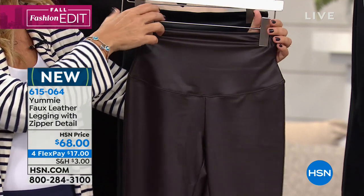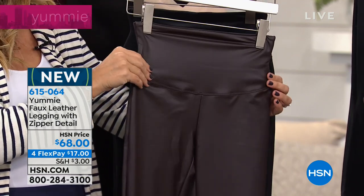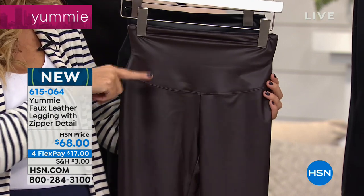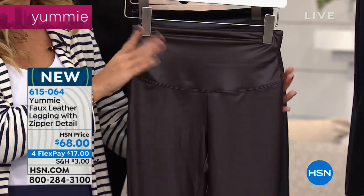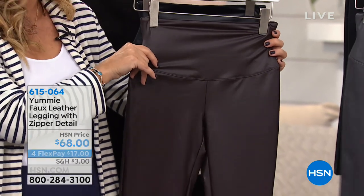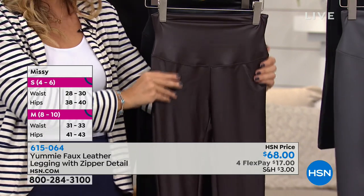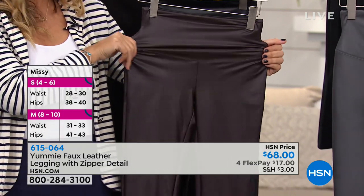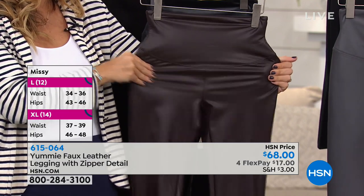Usually you put on a faux leather legging and you're dying of heat and sweating away, but these are extremely breathable. And it's also really important to note that most brands charge $99, $100 for these. So this is a great value. Without a doubt. And some faux leathers start looking a little bit plasticky. Not the case with us. Not at all. No, it looks real. It very much does.